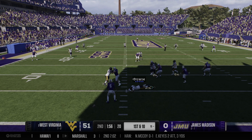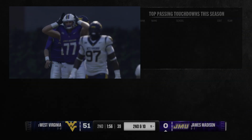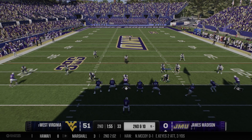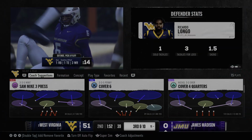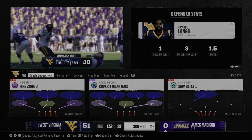Pressure coming. Hit hard as he released the ball on that first down pass, and it never had a chance. The incomplete pass leaves him with second down. He's looking to throw. Nowhere close on that one as he got drilled trying to deliver the football, and now they face third down.